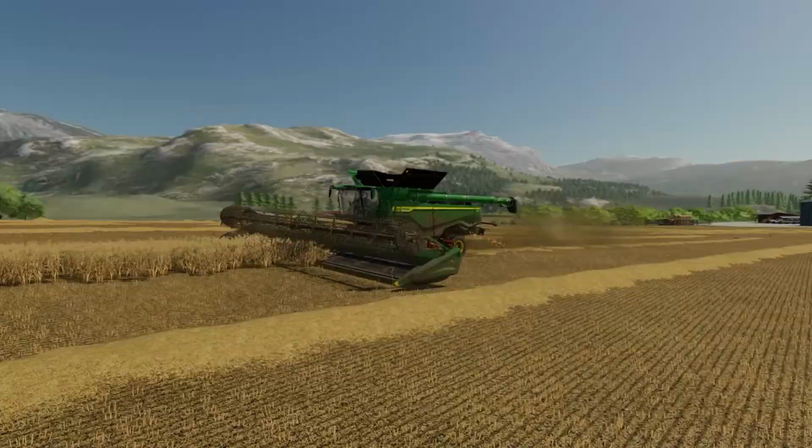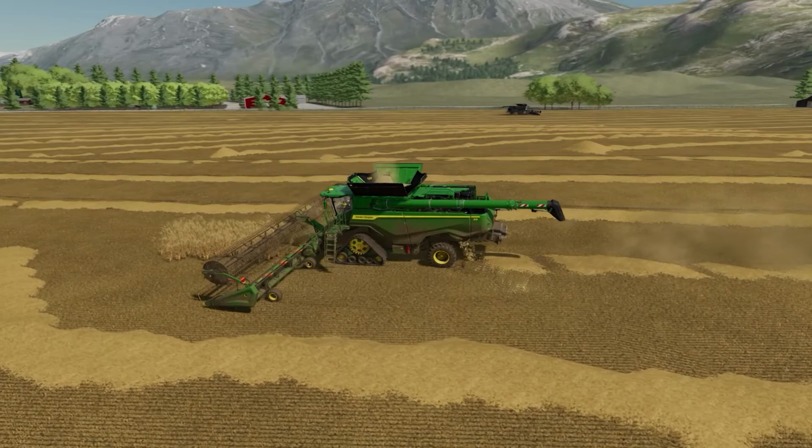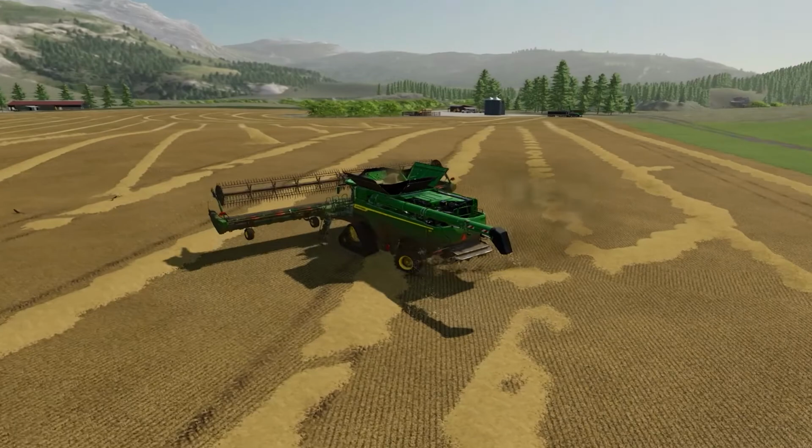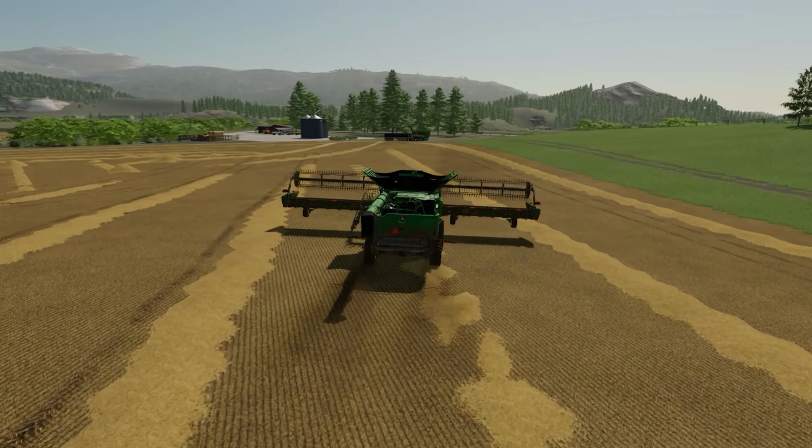Alright, coming in on our last harvest on this field. Wow, amazing. There's a whole lot of straw in here. There's a whole lot of bales. Probably, I would estimate, at least six figures worth of just straw laying here. If not, well, that could be more than six figures, but it could be like high six figures.